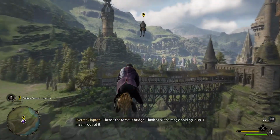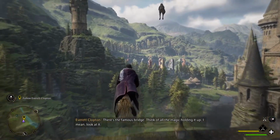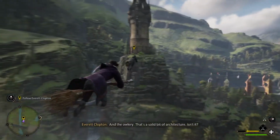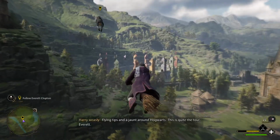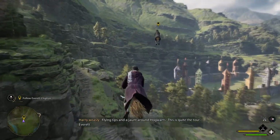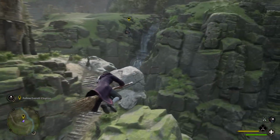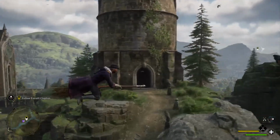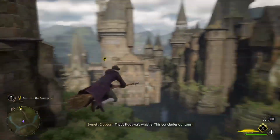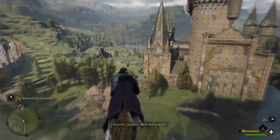There's the famous bridge. Think of all the magic holding it up. I mean, look at it. And Meowlery. That's a bit of solid architecture, isn't it? Flying tips and a jaunt around Hogwarts. This is quite the tour, Everett. That's Kagawa's whistle. This concludes our tour. Let's hurry back.